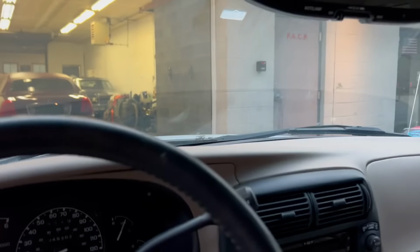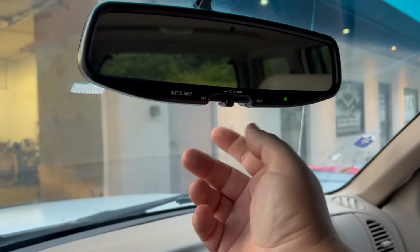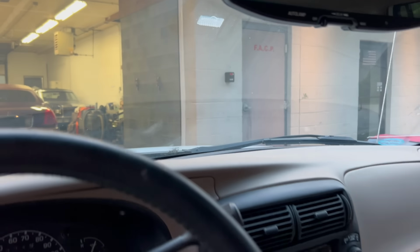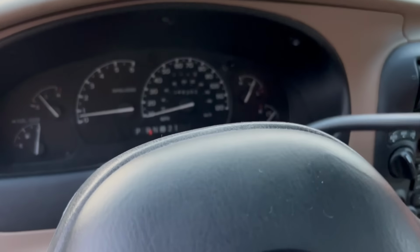Just so I don't get everybody yelling at me in the comments, it actually does have auto-dimming, or I should say auto-delay headlights. That is so cool. This thing has got to be a fully loaded Eddie Bauer.